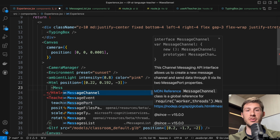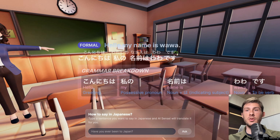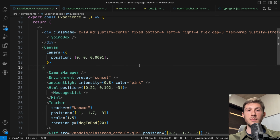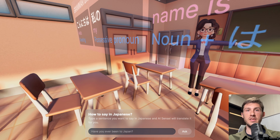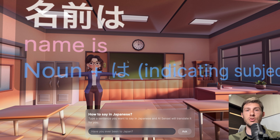component, messages list. We can see our hello, my name is Wawa. But we need to configure our HTML component to work nicely and to be displayed here. To make the position work, we need to add transform. Now it looks like it is in 3D. It's not following my screen, but we need to push it back. It's currently too much zoomed in.